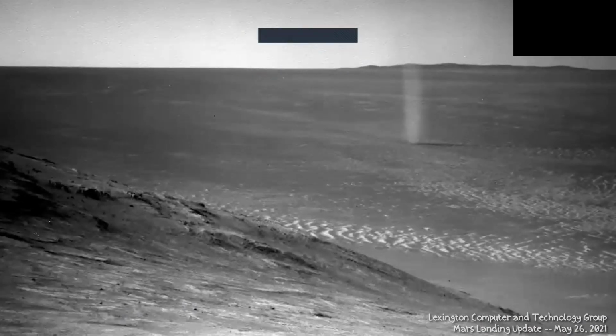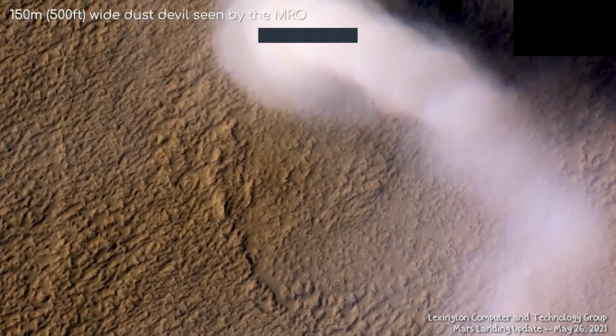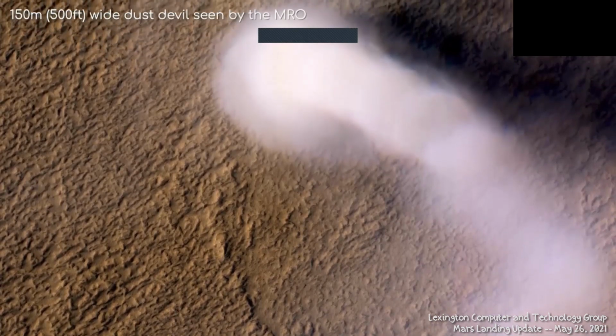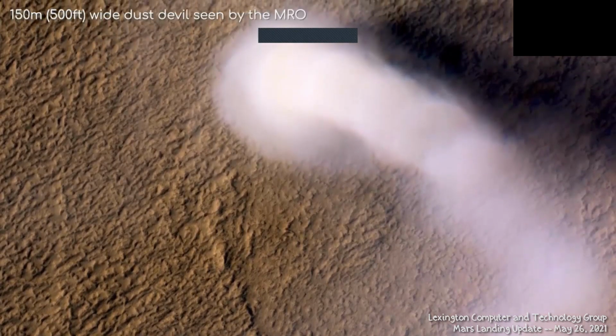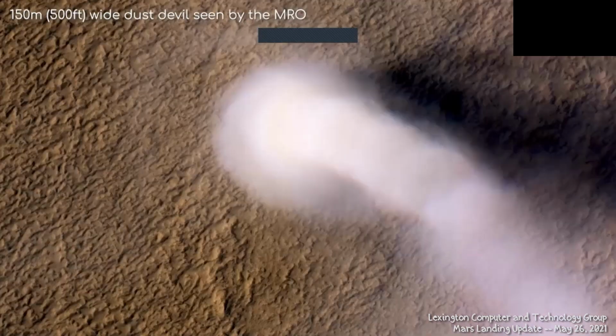A dust devil was spotted on the crater floor. Spirit, Opportunity's sister rover, had seen dust devils in the past, but they were a lot rarer for Opportunity. It is believed that the dust devils passing over the rovers had been responsible for the occasional cleaning events that removed dust off the rover's solar panels.